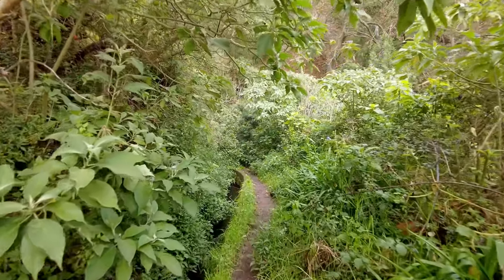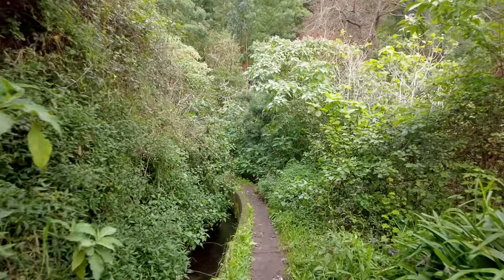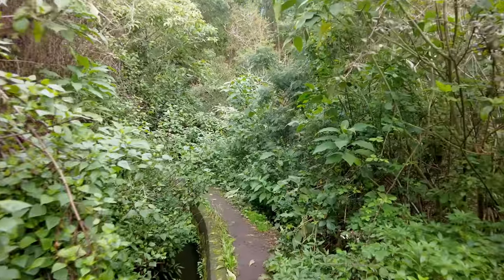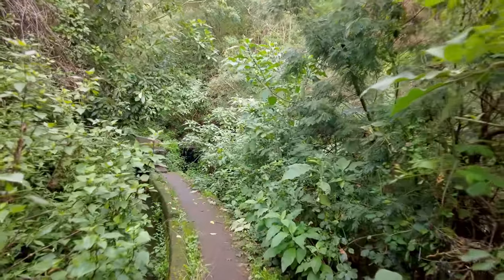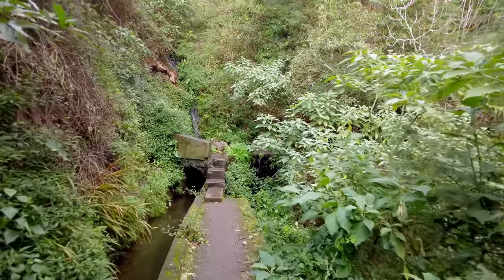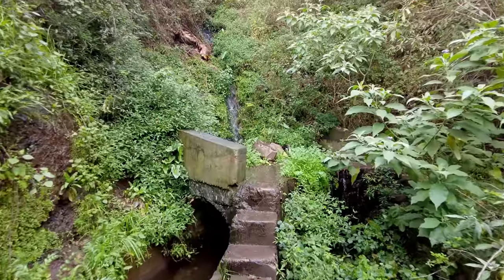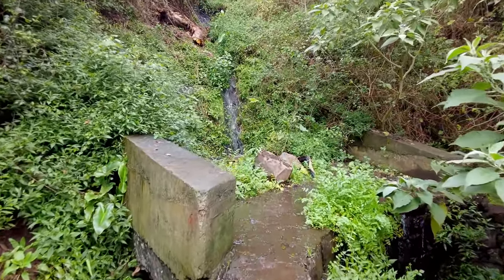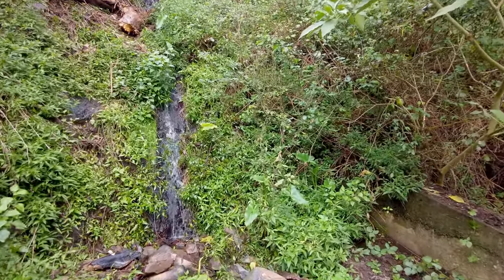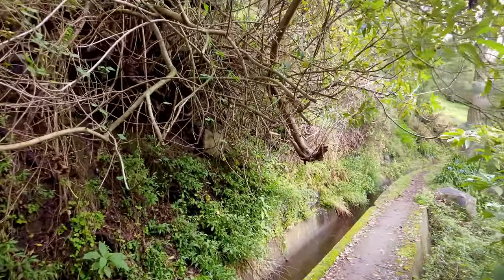I hear the goats in the background. Hopefully they haven't cornered Yvonne, or the other way around. Hopefully Yvonne hasn't cornered the goats. Nice and moist.